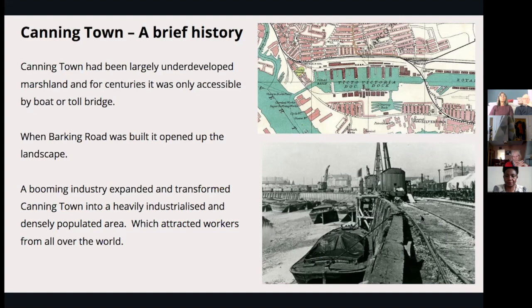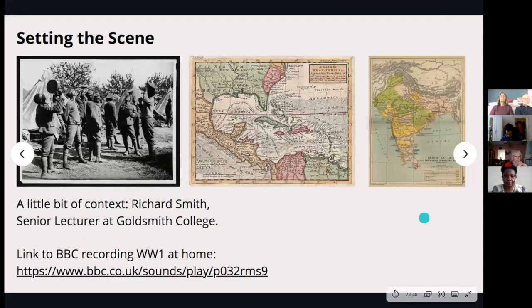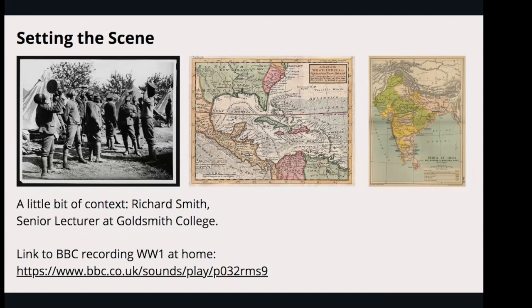We're just going to set the scene. I think it's important to have a little context, and I found a really interesting link to a soundbite on the BBC. It's a recording talking about Draughtboard Alley and some of the challenges that they had. I'm just going to play about 2 minutes. The recording is quite low, so if you could just mute yourself, then we can have a listen.